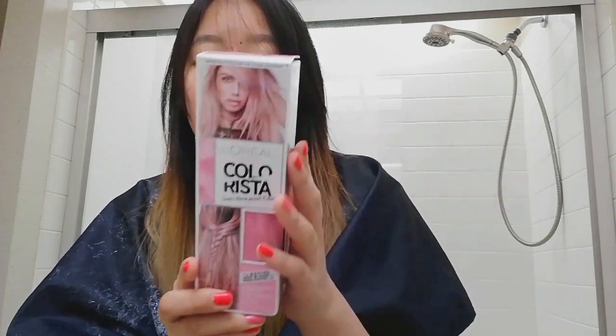I'm using L'Oreal Colorista, and I'm going to assume that it's not going to work very well because I have such dark, orangish hair. And right here it says, not recommended or no visible result for dark blonde or darker. But we're going to try anyway because we're not going to give up. Never gonna give you up.